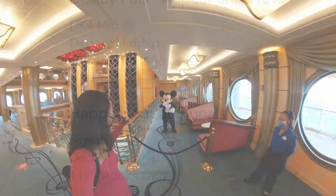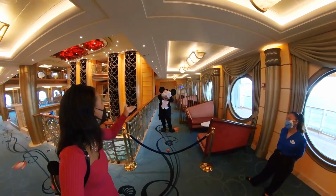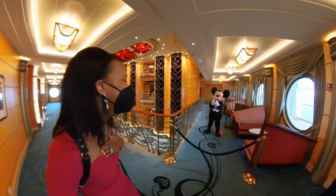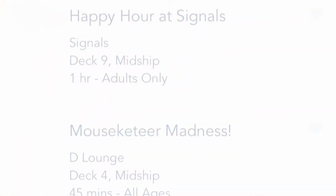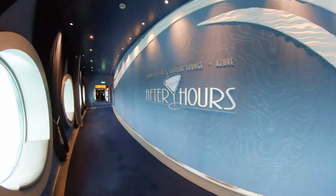To the room for a quick wardrobe change and then to check the Navigator to see what's up next. I love you, Mickey. I'm so happy to be back on your ship. Oh, thank you. Good night. Next up for me is the movie quotes trivia for adults only.